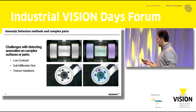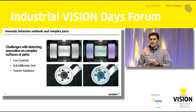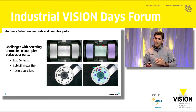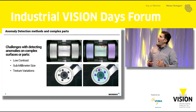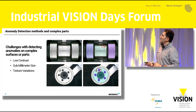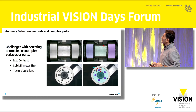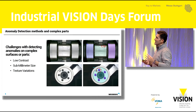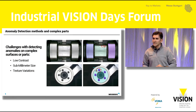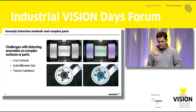And the third thing is texture variations, because there are parts whose texture changes a lot from one day to another, and that might throw off the anomaly detection algorithm and cause false positives. So as you can see, the texture changes here, and it could cause a false positive in anomaly detection if it's not designed or built for complex parts. So these are the motivations that we had when we started building our own proprietary anomaly detection algorithm.